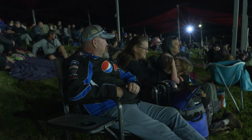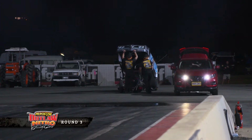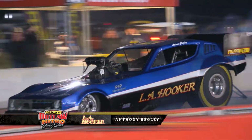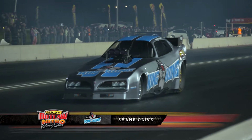Final round combat coming up at Springmount Raceway. This crowd sticking with it. Never thought you'd see jumpers and blankets in Far North Queensland, but the air has cooled off, and again that changes everything when it comes to the tune-up. So clever, these teams, how they get these cars dialed in for varying conditions. They don't have all the data acquisition points that some other forms of motorsport may have, but they do have an impressive inventory of logging and noting things as they go, and it just equals an amazing experience and an amazing spectacle, and has been that here so far.